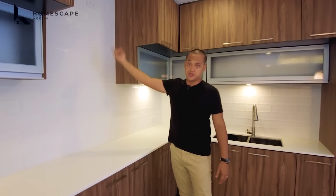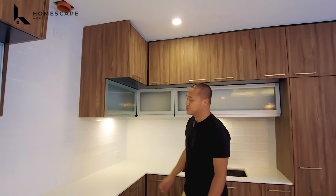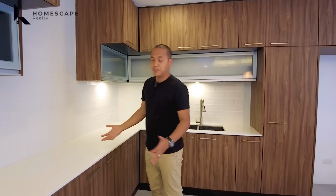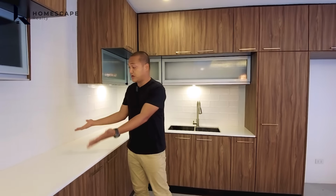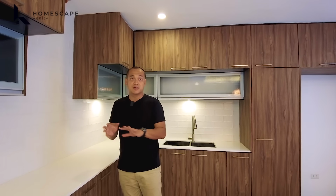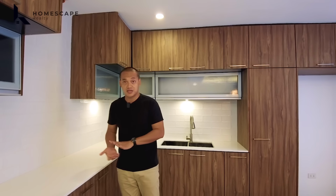You also have provision para dito sa inyong range hood. And of course, yung magiging area ninyo for your cooktop or your gas range. Well, currently makikita nyo wala pa nakalagay, pero madali yan i-cut para mas maganda yung fitting dun sa gusto nyong gas range or cook hub.